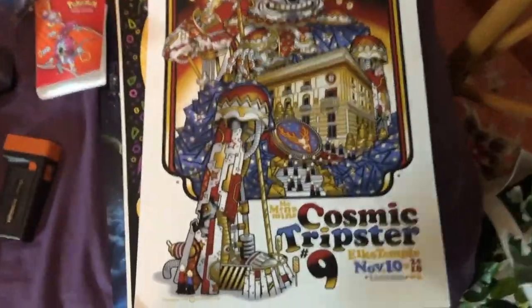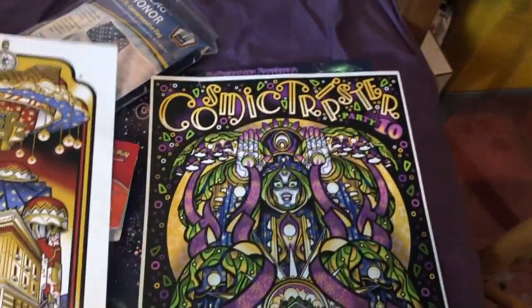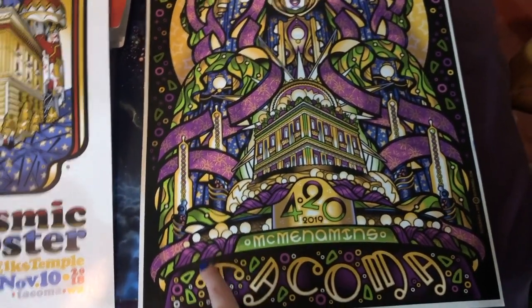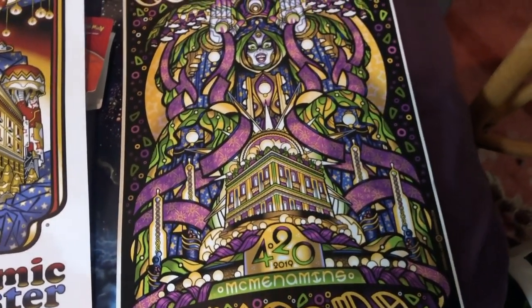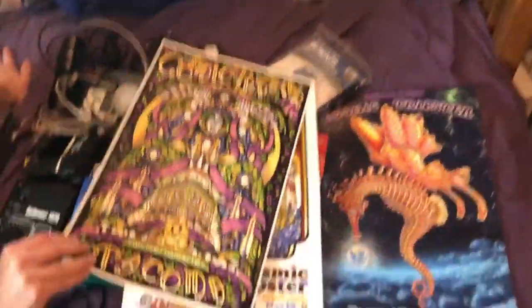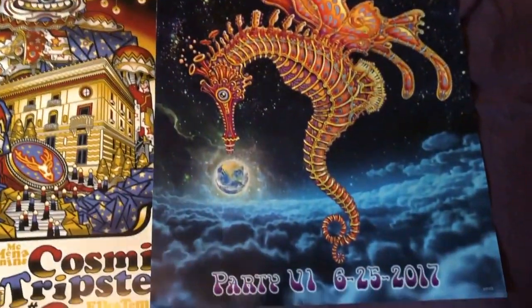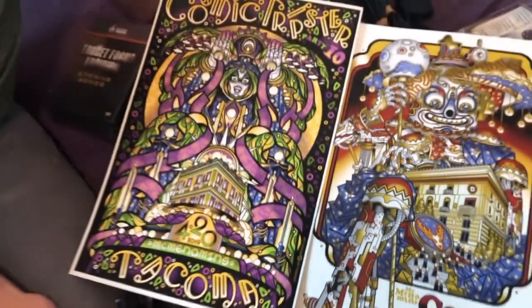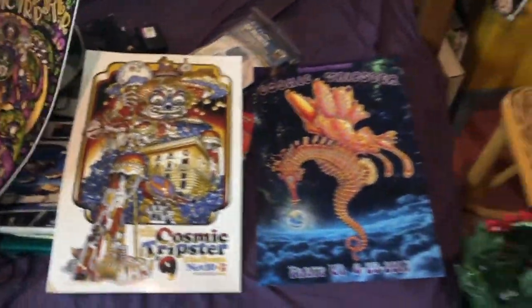And then I found these posters from McMenamins, which is like a chain. It's a family-owned bar restaurant. They have hotels, and it's local to the Portland, Oregon area, and they put concerts on there too. So they always have really cool posters, and these are freaking awesome. Some cool ones.